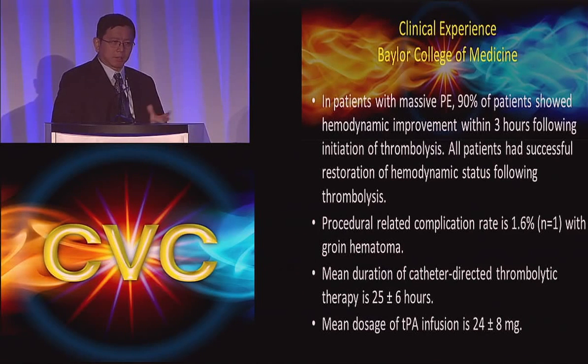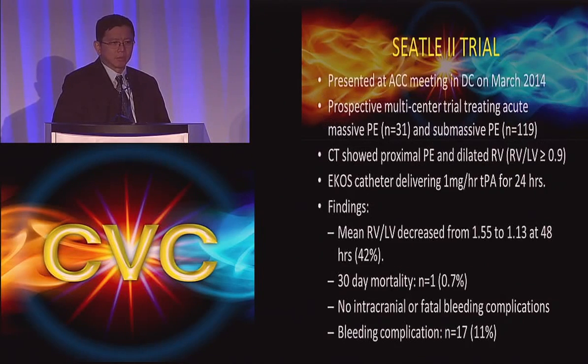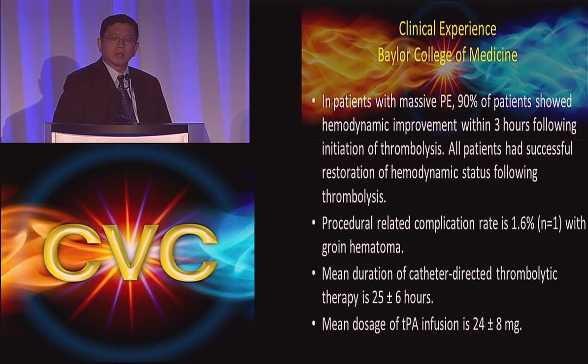So, a couple of things that we've learned. In our experience, in patients with massive pulmonary embolism, when we initiate the thrombolytic therapy, we will see appreciable hemodynamic improvement even at 3 hours. So 3 hours after initiation of the thrombolytic therapy, we will see an improvement of the vital signs. Either heart rate will reduce or the blood pressure will improve. And our complication rate is quite low, generally about 1%. Our mean duration in our treatment strategy is 25 hours, and the average dose is about 24 milligrams of TPA.